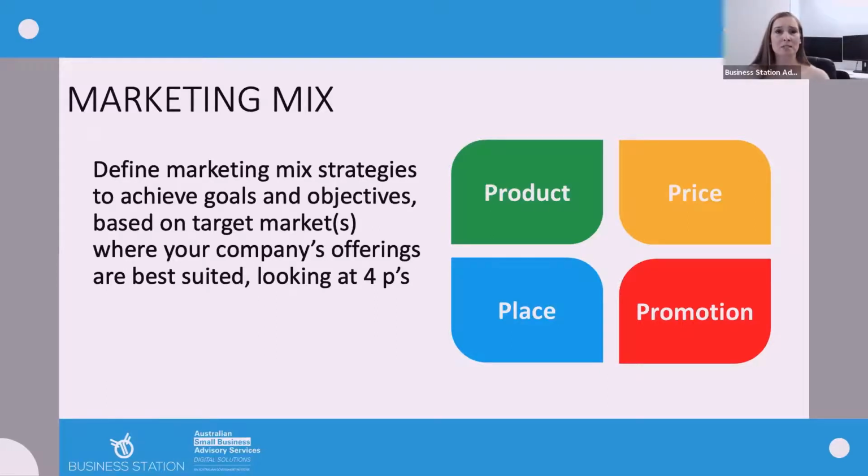Now, place or distribution sort of ties into pricing a bit, but thinking about here, where do your buyers look to buy your product or service? Is it online? Do you sell it to customers direct, or do you wholesale your product? If you sell it direct, can you afford to also wholesale it? Has your pricing been set so that you can have a wholesale rate to get you further reach? Thinking about what distribution channels you have in terms of placement.